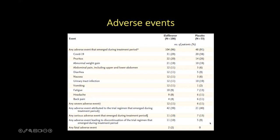When looking at adverse events during the treatment period encountered in the majority of the elafibranor and placebo groups, the most common types of adverse events encountered in the study were abdominal pain, encountered in 11% in the elafibranor group, diarrhea, again 11% in the elafibranor group, also nausea, UTI, vomiting, fatigue, headaches, and back pain. Interestingly, these were all also encountered in the placebo group. Again, we had 6% of abdominal pain, 9% diarrhea, 6% nausea, 90% UTI, 2% vomiting, 13% fatigue, 11% headache, 11% back pain. Serious adverse events were encountered in 11% of patients in both groups.